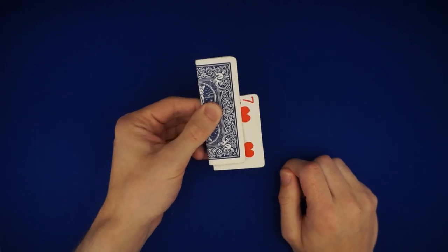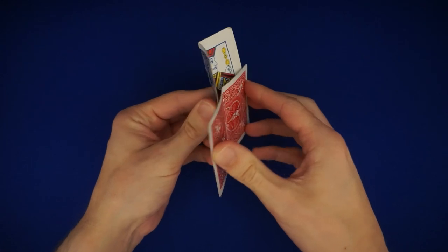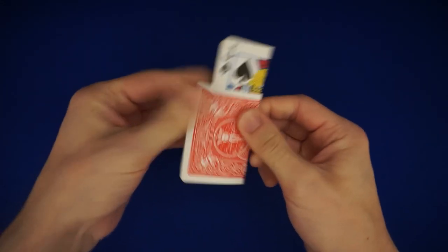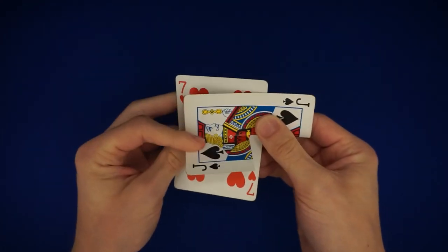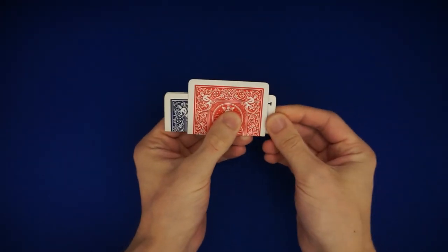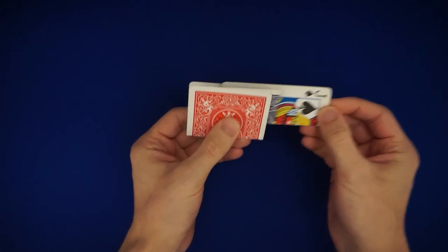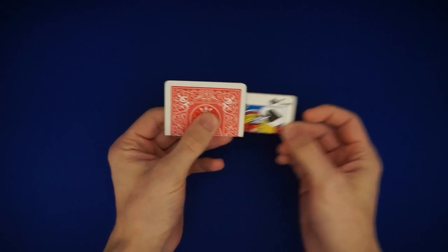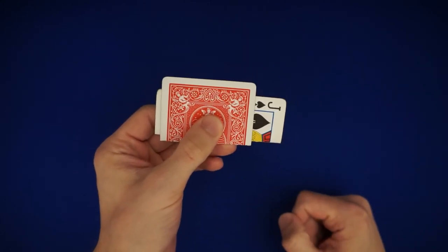And then to get it all set up, all you're going to do is open up this 7 and turn it back on itself like so. And now the jack is all set up, so on the inside it looks like this. And that way you can slide it on through, and it looks like it has flipped over. And I think this is one of my favorite card illusions. So it's pretty, pretty cool. I hope you guys do enjoy that one.